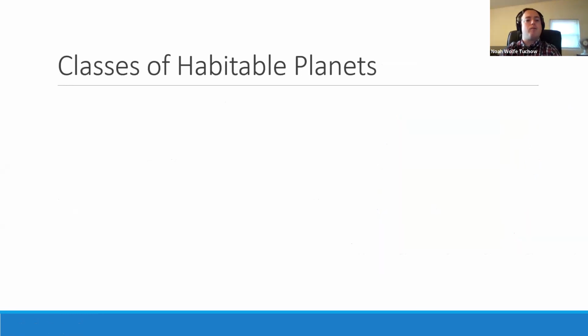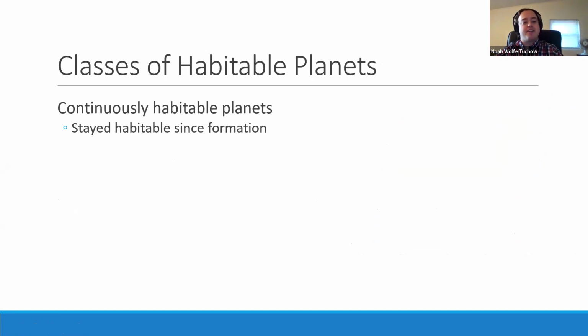So we can come up, based off the star's evolution and the evolution of the habitable zone, with several classes of planets. There are continuously habitable planets, which have stayed habitable since their formation, or stayed within the habitable zone's inner and outer boundaries. Whether or not they're actually habitable remains a question.